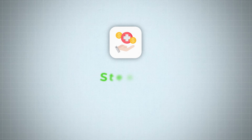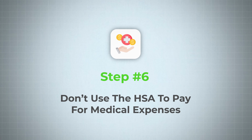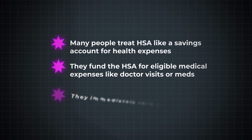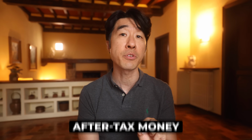Step 6 to maximize your HSA. Don't use the HSA to pay for immediate medical expenses. Many people treat HSA like a savings account for health expenses. They put some money into their HSA, and when they have a qualifying medical expense like a doctor's visit or medication, they immediately reimburse themselves from their HSA account. However, do not do that. Do not use the HSA to pay for immediate medical expenses. Keep track of your medical expenses, but pay for them out of pocket with your after-tax money.